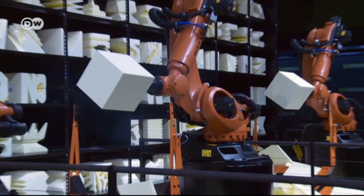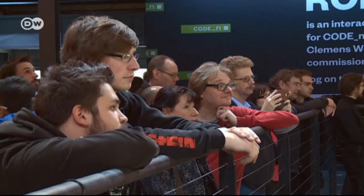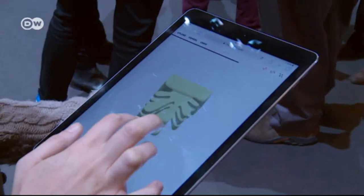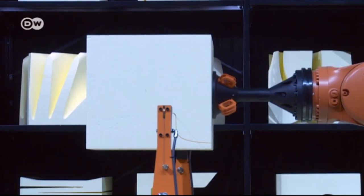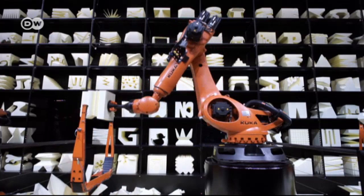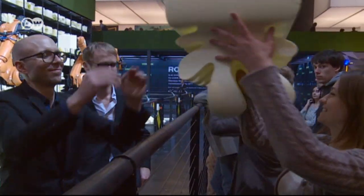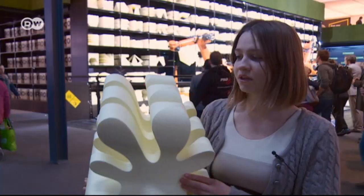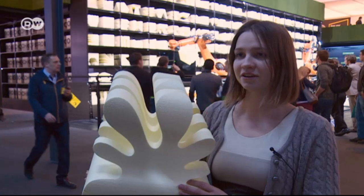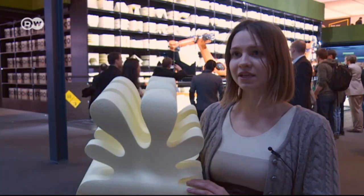This installation is named Robochop. It creates forms like a 3D printer, only quicker and better. And it's interactive, meaning that users can send their designs to the robot directly. They create their design on a website, upload it, and Robochop produces it. It takes 10 to 15 minutes. The users can do things themselves, which wasn't possible before.